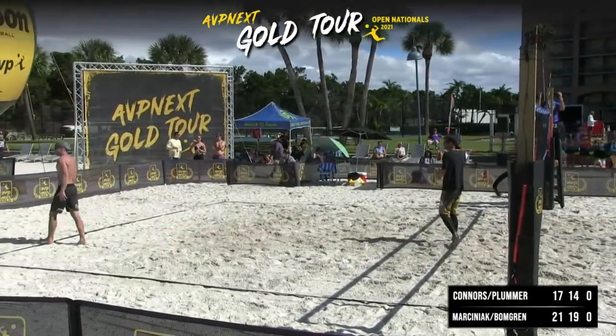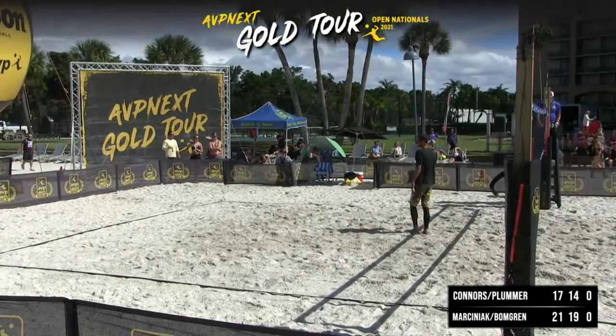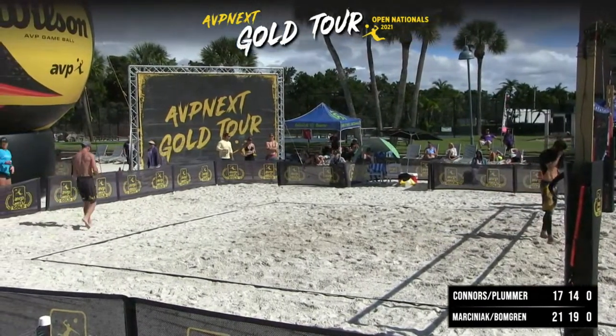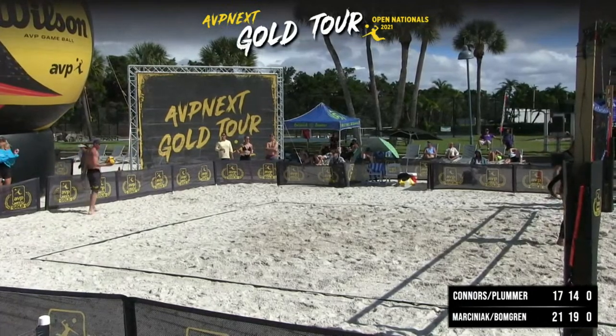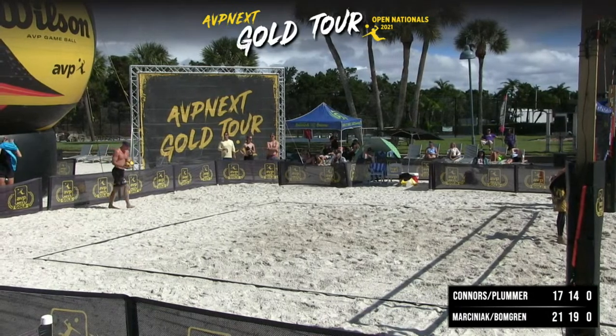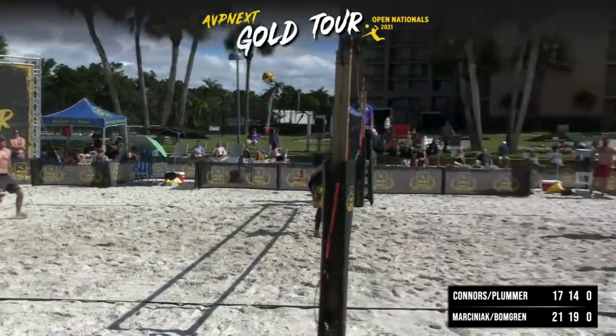That's going to bring us to match point number 1, 7 match point opportunities in favor of Bomgren and Marciniak. Bomgren continues to serve, Marciniak at the net. They're the team on the left. The team just out of your view is Plummer and Connors.